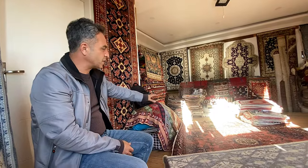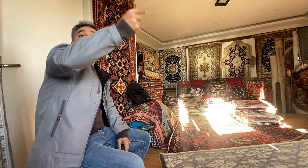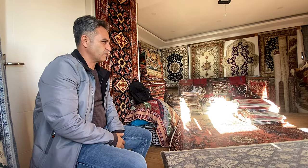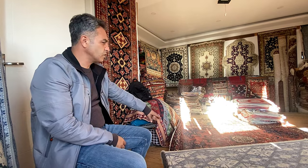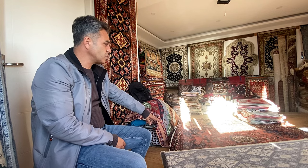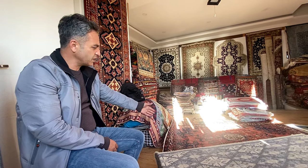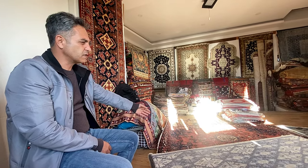If people know carpets, they say, ah, this is a Bellini carpet, for example, because they know this design, because the design is from the 16th century. This is wool. This is pure wool. But this one is also not new. This one is also very old, something like nearly 100-year-old rug.